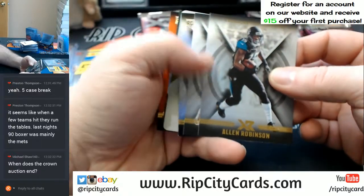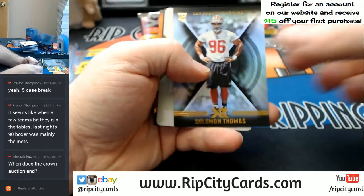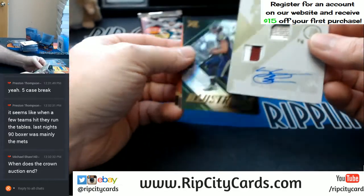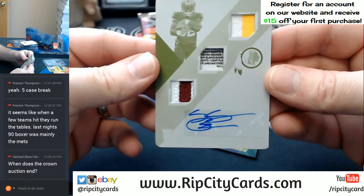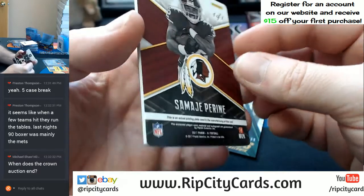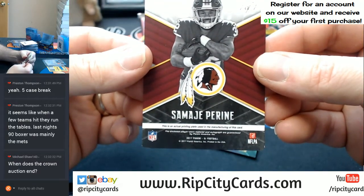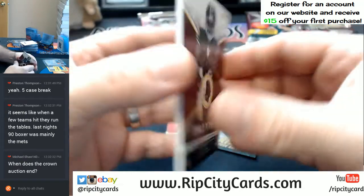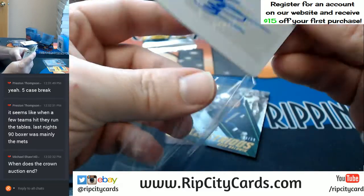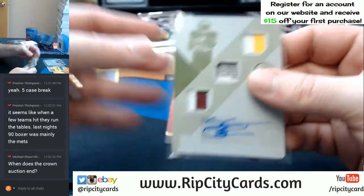We got a plate, so that's a 1-1. Allen Robinson, Todd Gurley, and Solomon Thomas. Plate auto, Redskins. Single, double, double, double, triple, double. Perrine, 1-1. Well, it's actually... do they consider these plates? Like, are there multiples? Or is this like the white whale of triple threads that there's like four of them?